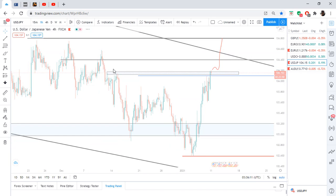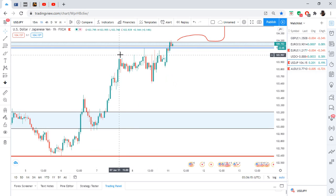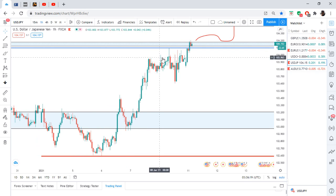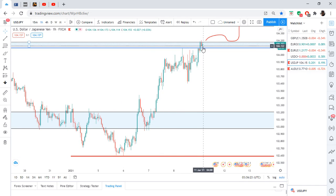Let's go to the hourly. As you can see, it just broke out of this area here. It just broke out. So yeah, retest. After the retest, we're taking it to the top, or if it bounces here and goes back to the bottom, we're gonna be selling, guys.